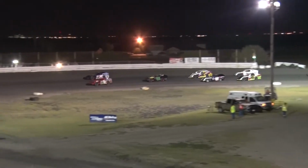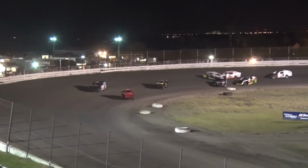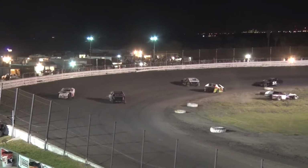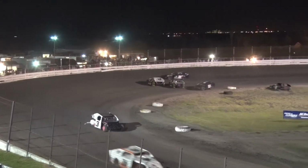Green flag back out on the speedway. Eric Rahe leading them into turn number three. Joshua Sewell topside into the second set of corners. Oh, we've got Roy Walker around. Yellow flag gonna come back out.